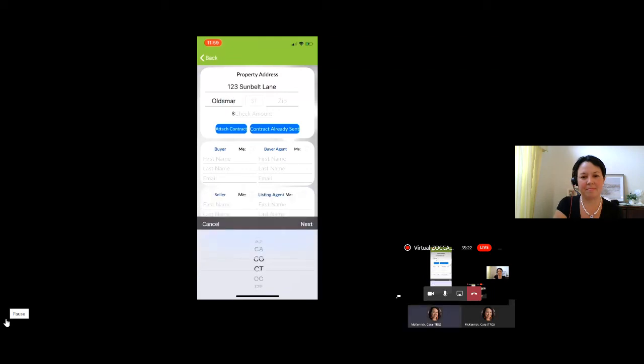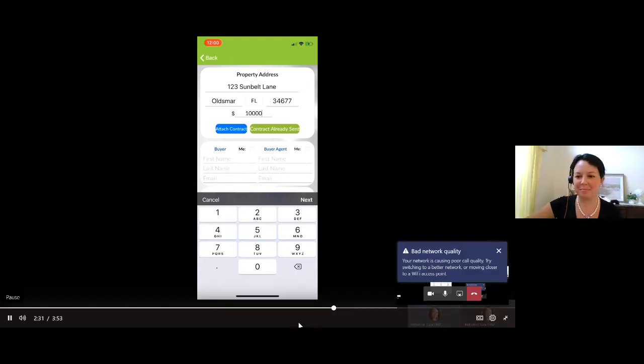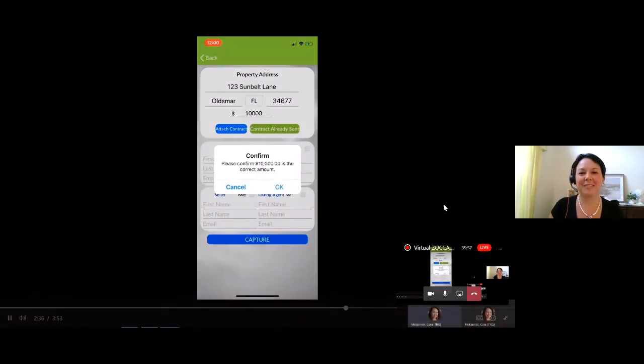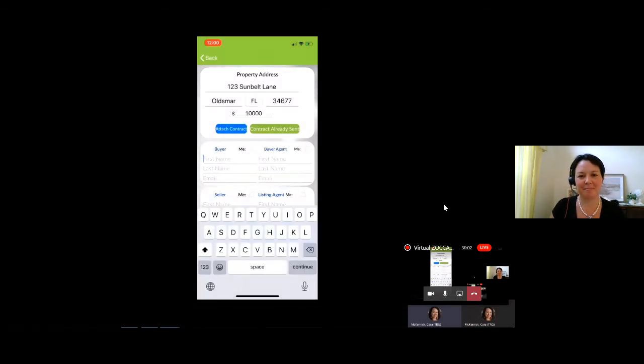Then we're going to pick our state, 34677, and then put in our check amount. Typically, most all the time, we're going to hit contract already sent. Your buyers will be doing it, and most of the time what ends up happening is you forward the contract on using your DocuSign, your .loop, or just emailing it over. Now there's a prompt to confirm that we are actually depositing $10,000. Yes, that is correct. That is what we're going to deposit today.